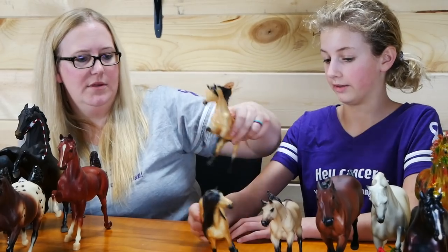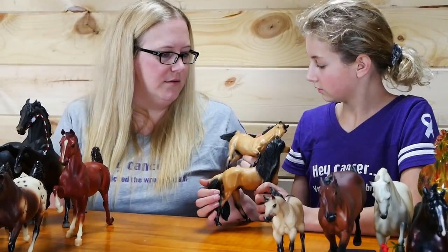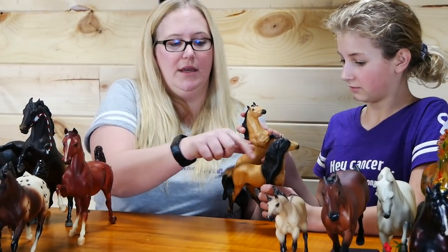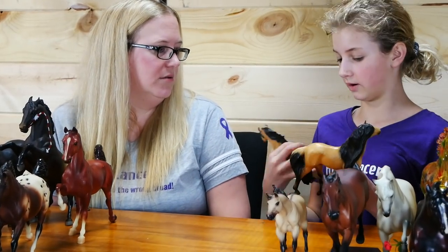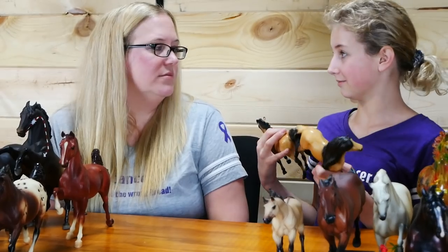I like how full his tail is. But they look nothing alike. Yeah, but Spirit's mane and tail was really full in the movie. And he's running, so all of his hair is fluffed up and tight. Is that what it is?